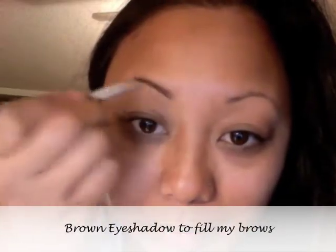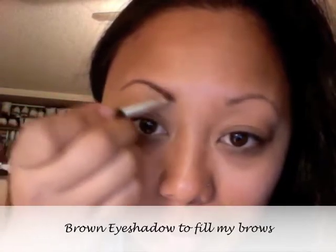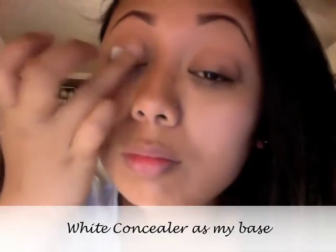So the first thing I'm going to do is fill in my brows, guys. I just use a brown eyeshadow, and I spray my brush with water, and I fill them in. And then I'm going to take a white concealer, as always. You guys always see me using this. I like using a white concealer just because it makes my eyeshadow stick and it makes it pop.